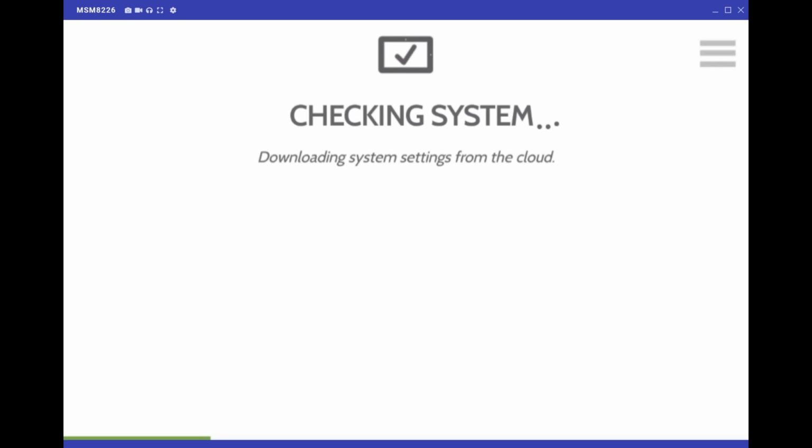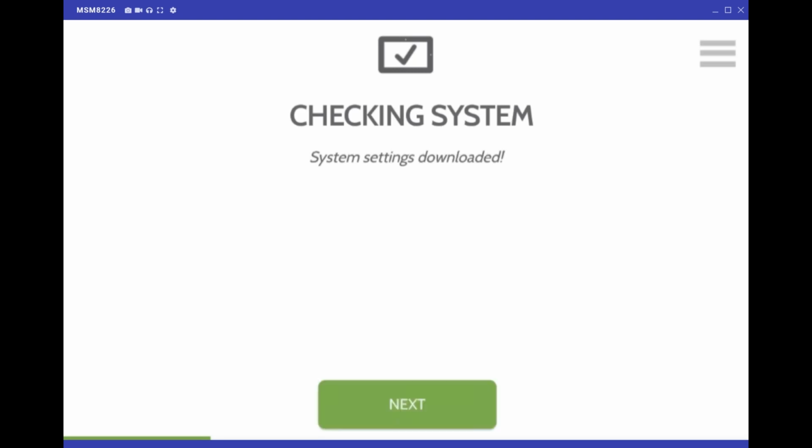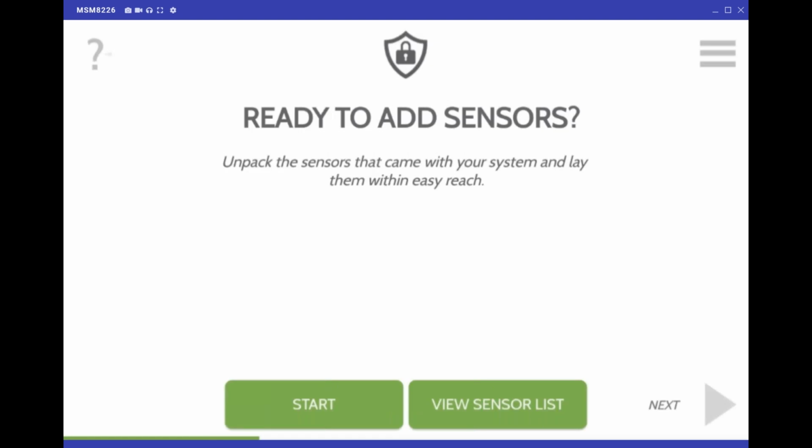So mine's just downloading these settings, as you can see. It takes just a minute or two for it to do that. Once it's cleared, it's happy, and it'll let me move on. So I'm going to press next.